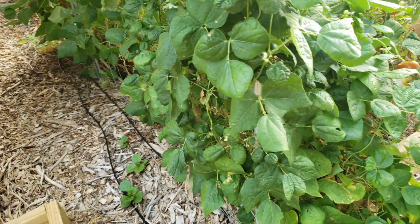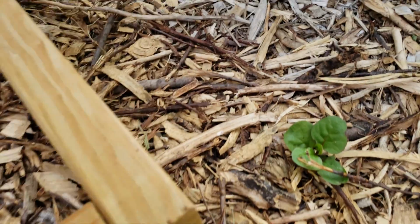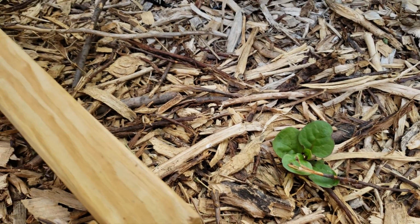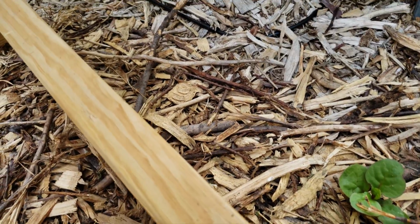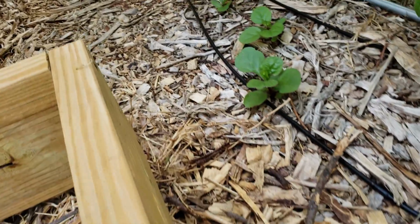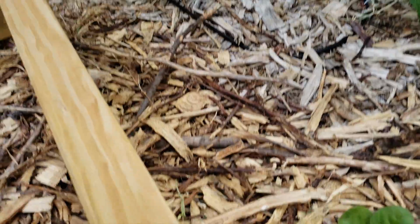Now what is kind of coming up here, if you'll notice, is from last year. I had the Brazilian spinach, and it is growing opportunistically here from some of the seeds that must have fallen. So you know what, I'll just let it grow. I'll let it do its thing, and maybe I'll trellis it up.